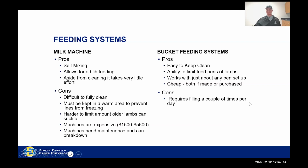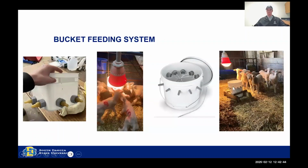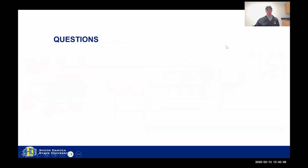Versus bucket feeding systems, we use those here at the university. They're really easy to keep clean. You can feed a pen of lambs, it works with just about any pen setup, and they're really cheap to make compared to the machines. The only con here is that you have to watch your buckets and make sure you're filling them up the right number of times per day. Milk machine systems, here you go. I won't spend too much time here. Bucket feeding systems, I'll talk a little bit more about these as we keep moving.